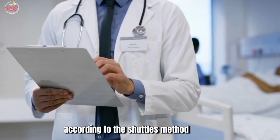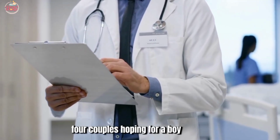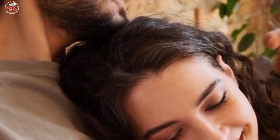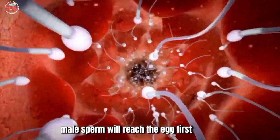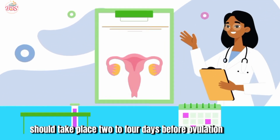According to the Shettles method, the timing of intercourse relative to ovulation is crucial. For couples hoping for a boy, it's recommended to have intercourse as close to the time of ovulation as possible, ideally within 12 hours before ovulation. The theory is that the faster male sperm will reach the egg first, increasing the chances of conceiving a boy. To conceive a girl, intercourse should take place 2 to 4 days before ovulation.